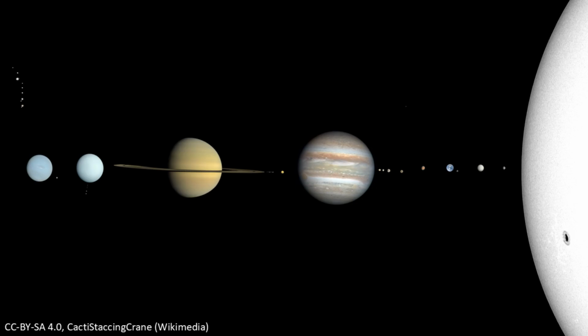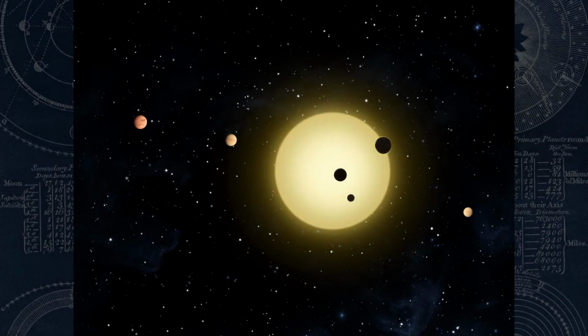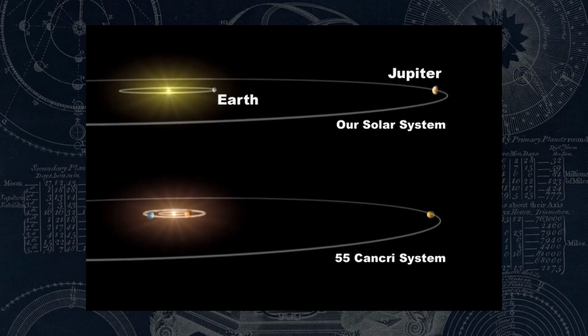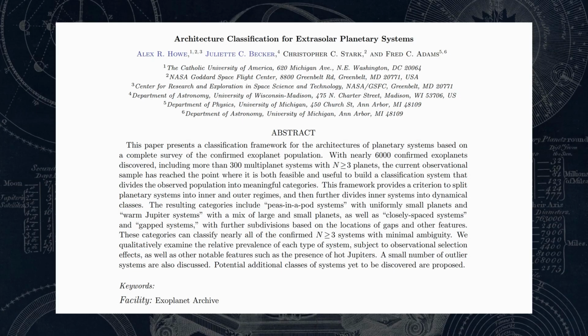But that's just our kind of solar system. And there are many very different solar systems out there, just like there are many different kinds of planets. Some of them are super compact, some really spread out, and almost anything in between. And that was my inspiration both for this video and for my latest professional paper.